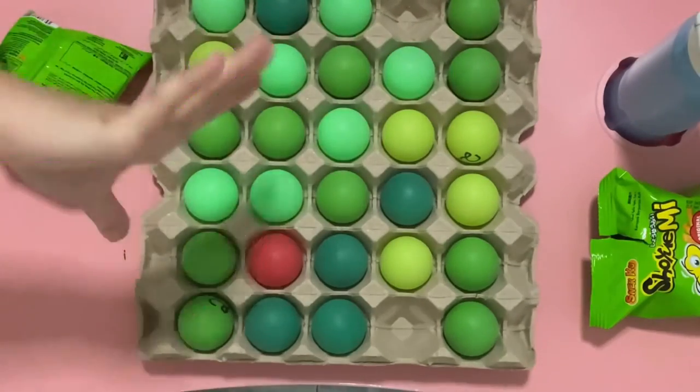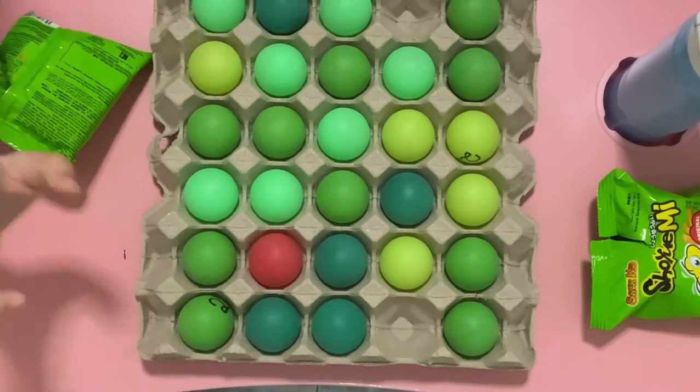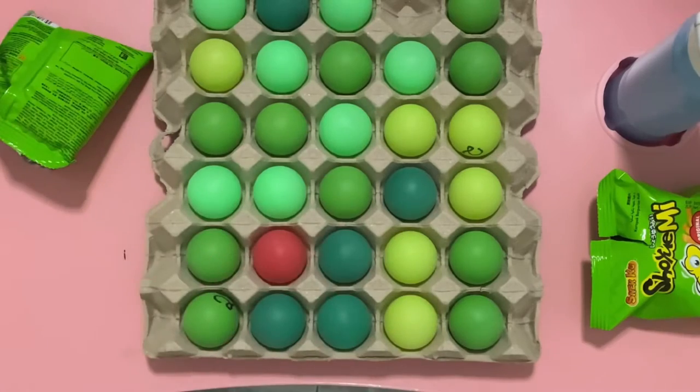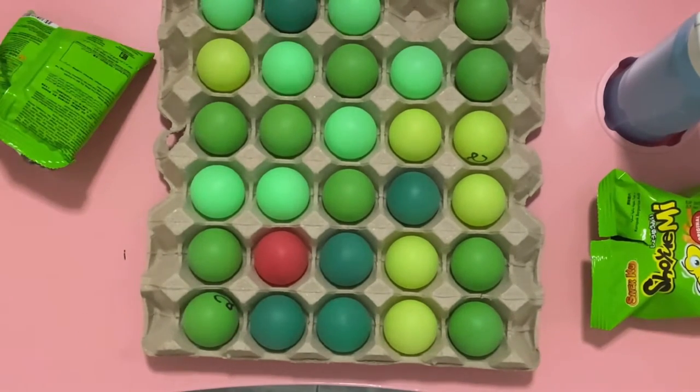Okay, guys, so Yuki won the first round. Where's the other ball? You'll find it. Oh, it's right here. Okay, we're gonna mix it up again. Wait, there's another missing ball. What's the ball?